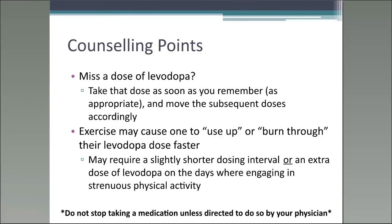I've also spoken to individuals, and this doesn't affect everyone, but some people might find that exercise causes them to use up or burn through their Levodopa dose faster. So essentially, you might feel that the effects of the Levodopa dose aren't lasting as long. On days where you might be engaging in strenuous physical activity, you might require a slightly shorter dosing interval, or an extra dose of Levodopa. So it's just something to be mindful of.